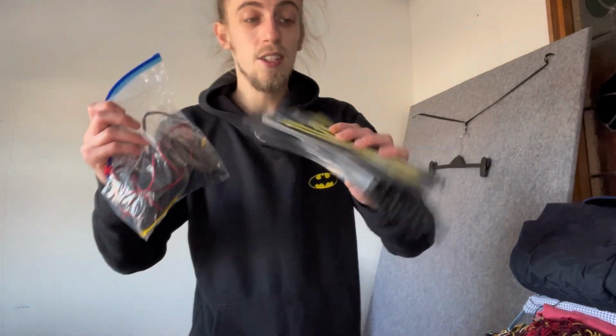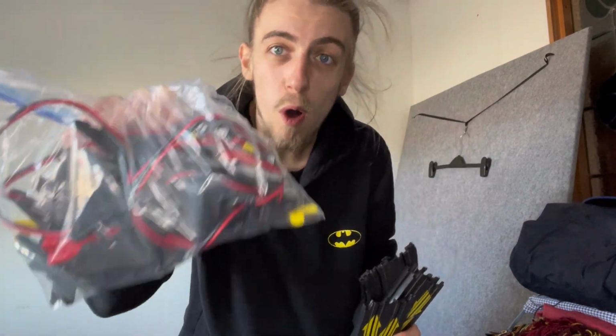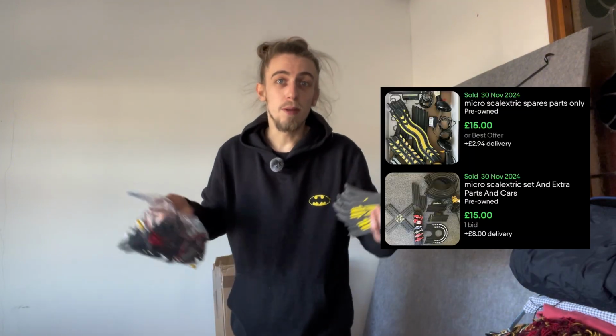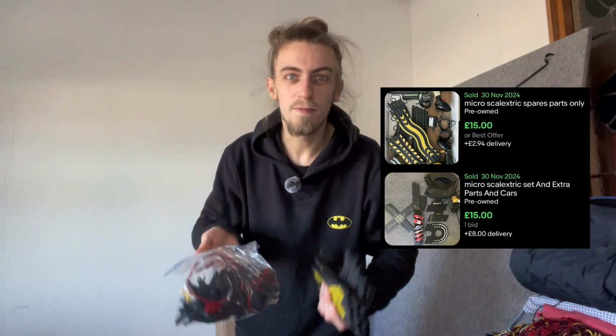Couple random bits of Scalextric track, power cables, and there's one little car in there as well. I've got some other Scalextric track bits that I need to get listed up, so I'll just bundle these together and get it all up in one go. These were kind of just thrown into the deal.